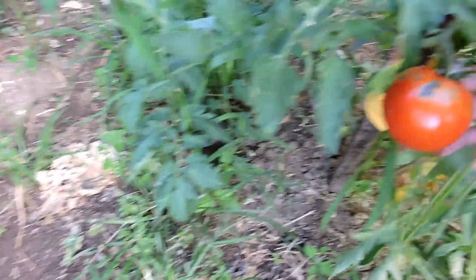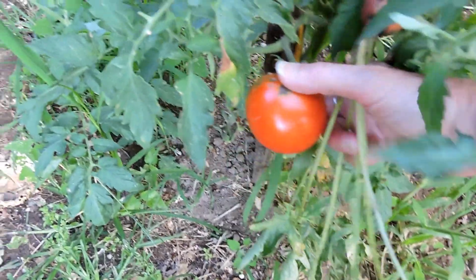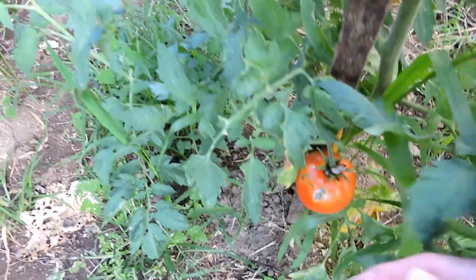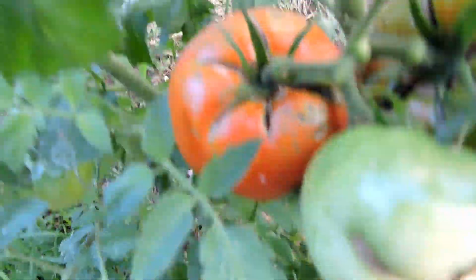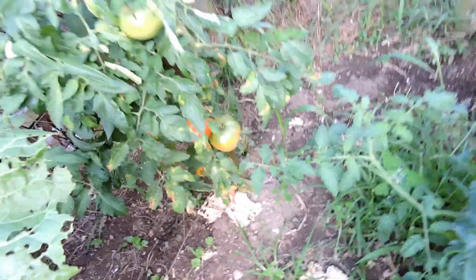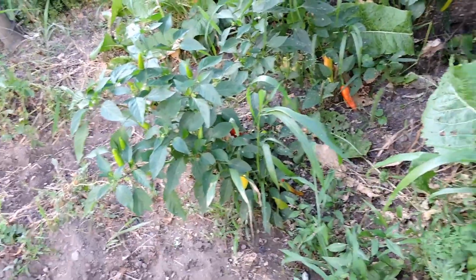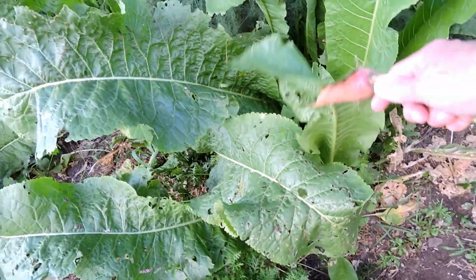Now here's the heirloom variety. And if anybody knows what these are, let me know. Heirlooms kind of get warty and all, but they're really, really good flavor. And then what else? Just the carrots, more peppers back here. These are hot peppers. Like I said, we're going to make pepper jelly. Horseradish. That's what this is, big horseradish.